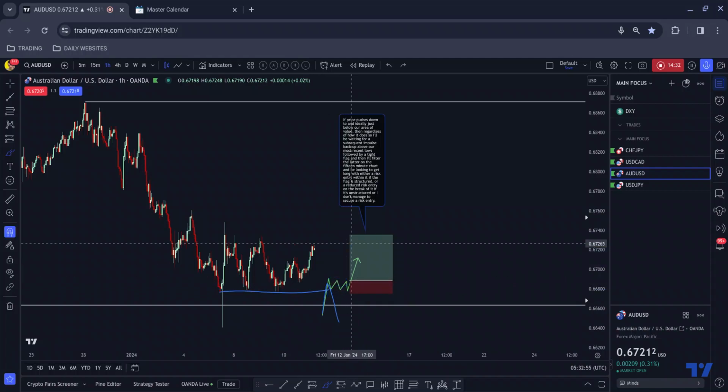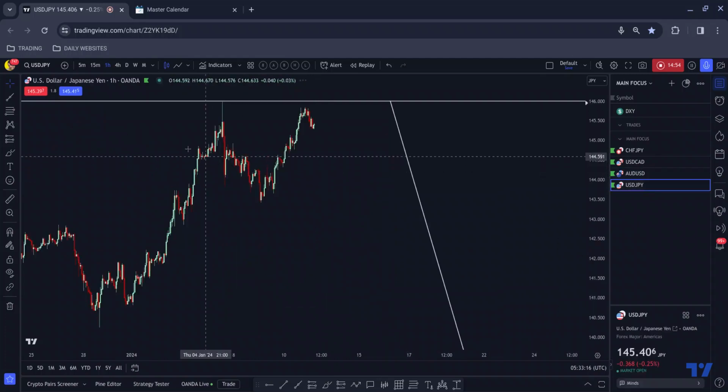And then I'll be able to manage it up to these highs for something in the region of 3 to 4%. Okay, as I said, I'm not sure this is likely by the end of the day, but it would only take 2 or 3 candles to take us down to this area, and then it could be all systems go. So we have to stay sharp. That is Aussie dollar. So let's move on to the last of my pairs.